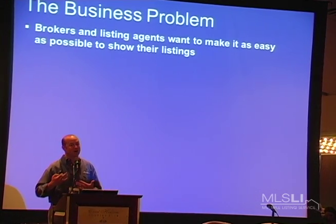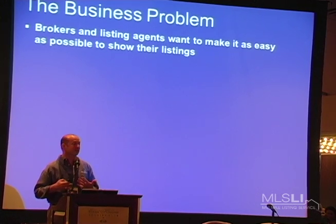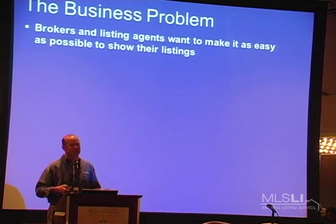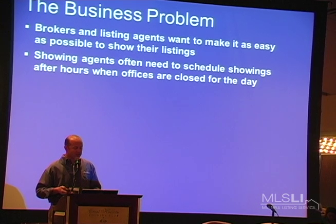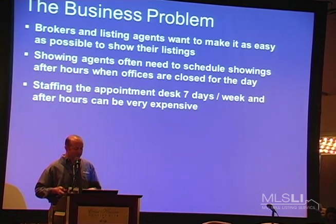And that makes it harder for those people to make appointments, because they either have to call and leave a voicemail that will get returned the next morning, or they have to wait until the next day to schedule their showings. So it can be pretty difficult if the only time you can make appointments is during normal business hours. And they want to do those appointments in the evenings.